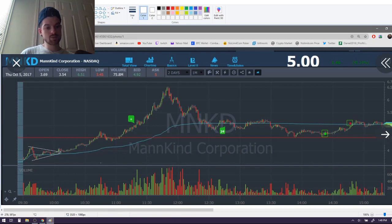See a decent entry in this area. This one didn't go straight up, so you would definitely have to risk that key resistance to stay in, but it dips, holds the dip, and then just uptrends very nicely. That goes from $4 all the way up to $6.50. That was a crazy move, and I didn't play that.